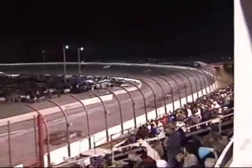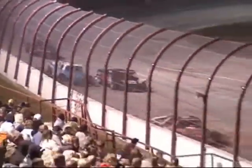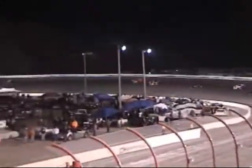Brian Nestor doing what he can to try and catch Mike Stacy. Brad Springer to the inside of Hudson back there. We made it past lap 27. Awesome. Travis Stepp in the 88 taking it back to the pit area. You have to wonder if Nestor's just holding on until the last 20 laps or so to catch him, or if Mike Stacy's just on a roll.